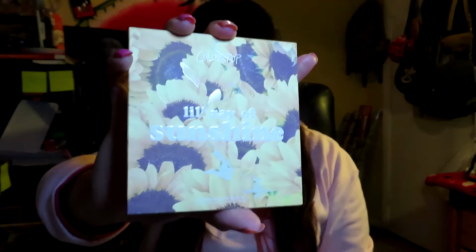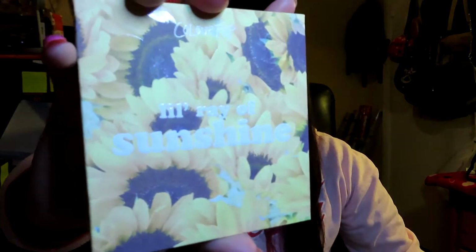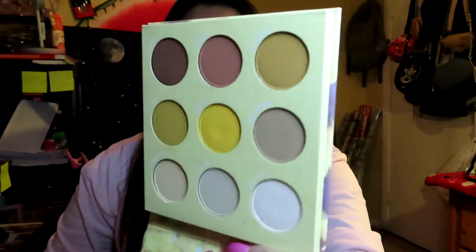Now prompt number 5, it is The Simpsons, and that is a yellow product or packaging. And so for that one I chose a ColourPop Little Ray of Sunshine palette. My goal for this is to use it 20 times, but I did not reach my goal at all. I only used this eyeshadow palette once, and that's because I didn't feel like using makeup in the month of January. And anyways, this is what it looks like.